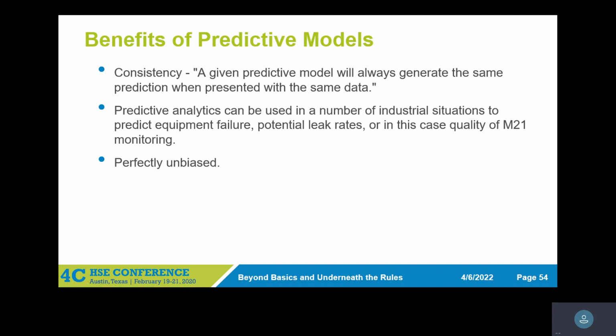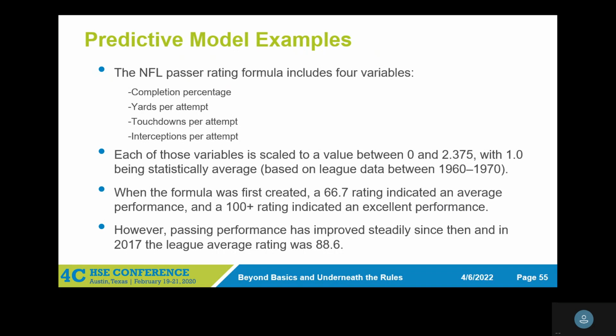Predictive analytics as a whole can be used in a number of different things. It can predict equipment failures. We've tried to get our hands on all kinds of data, and we did some studies to predict when certain components should start leaking based on vibration and temperature and stuff like that. It is perfectly unbiased.